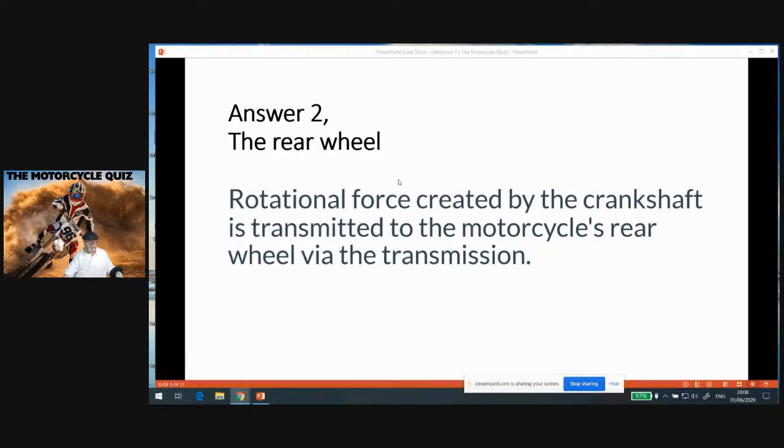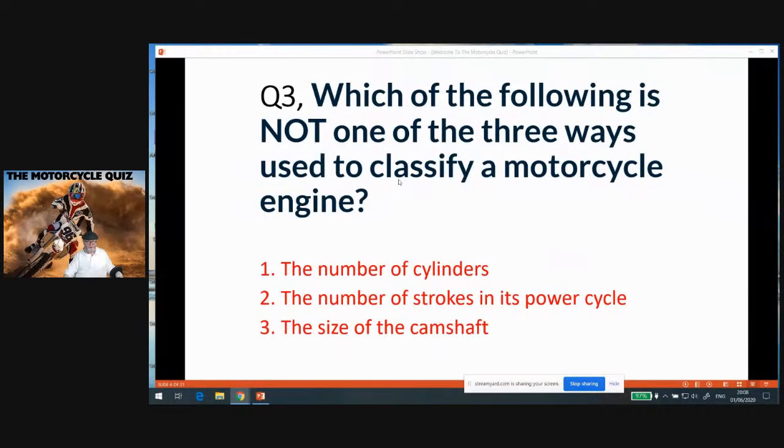So look at question 3. Which of the following is not one of the 3 ways used to classify a motorcycle engine? The number of cylinders, the number of strokes in its power cycle, or 3, the size of the camshaft.